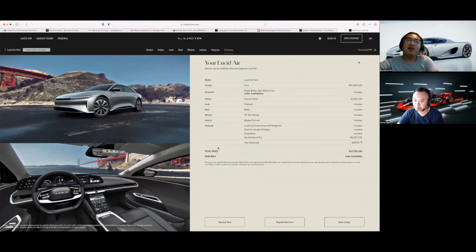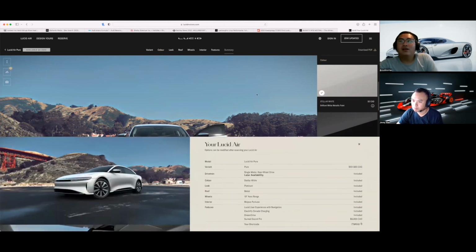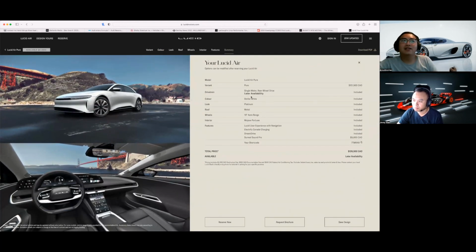At that price point, everything makes sense for the technology, the quality, the overall presence of the vehicle. It makes a lot of sense. At 320K, it starts to die off a little bit, but if you want the best, this is probably it for now.